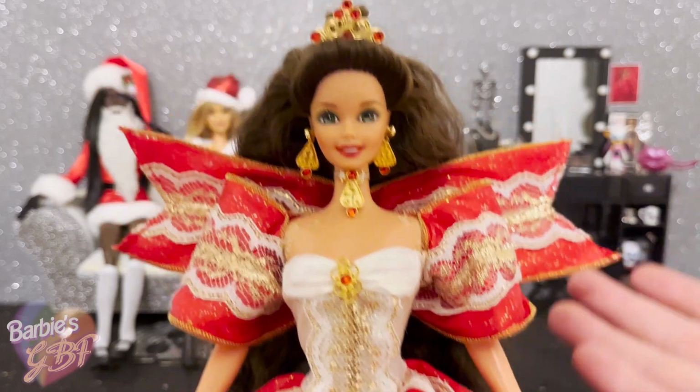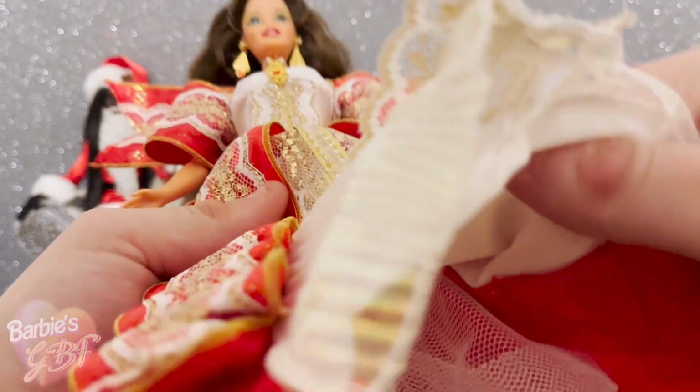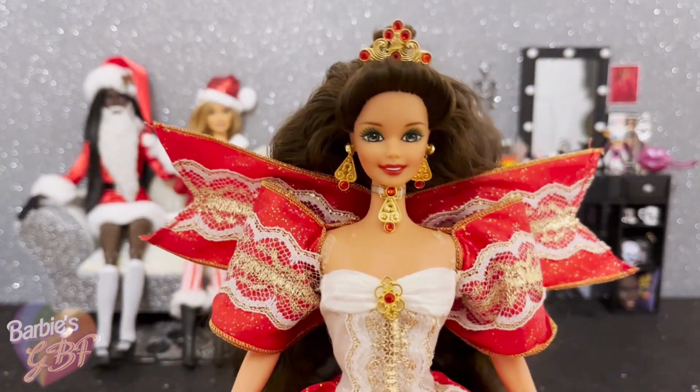I still have faith in Mattel when nobody else does. And I mean, hell, talking about the quality, this doll even has a little petticoat, and she's got, oh, is that real? No, it's not real fabric underwear. I thought she actually had real fabric underwear for a second. I was like, come on.